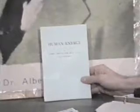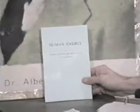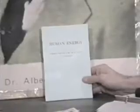Now here is another book published by Health Research called Human Energy by Albert Abrams. And this is a smaller book, but still contains a lot of essential information on it. Then, when we open up this book here, this one's called Abrams' Method of Diagnosis and Treatment. This is an original copy. Right, this is in the Borderland files. And we have reprinted it in this format here.